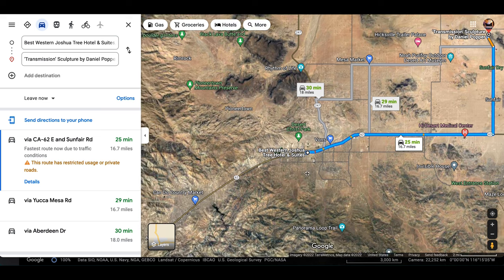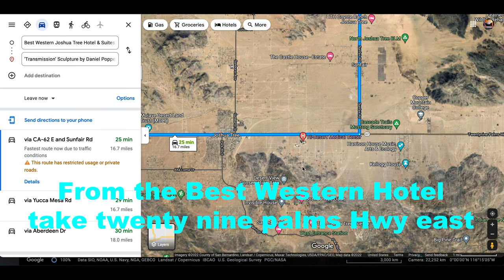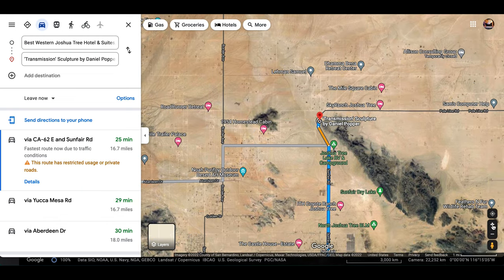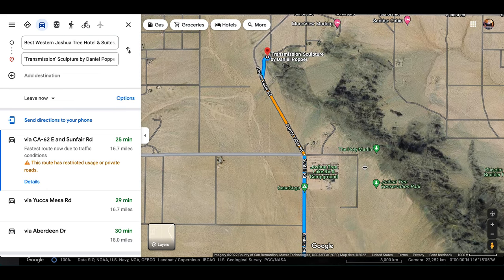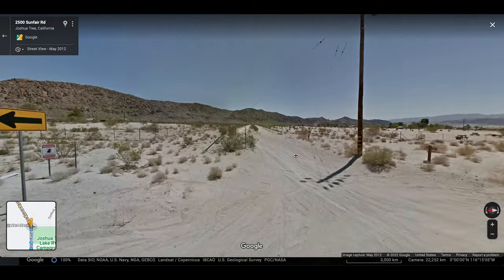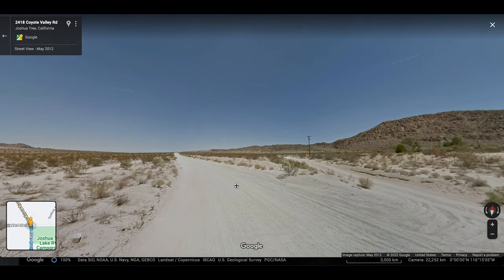Going from the Best Western Hotel, where I was staying, you hit the 29 Palms Highway, which is the 62, then you make a left on Sanford, and then you're going to arrive to a point where you have to make a slight left turn onto Coyote Valley Road. That's where the paved road ends, and then you're going to go into this sandy road.